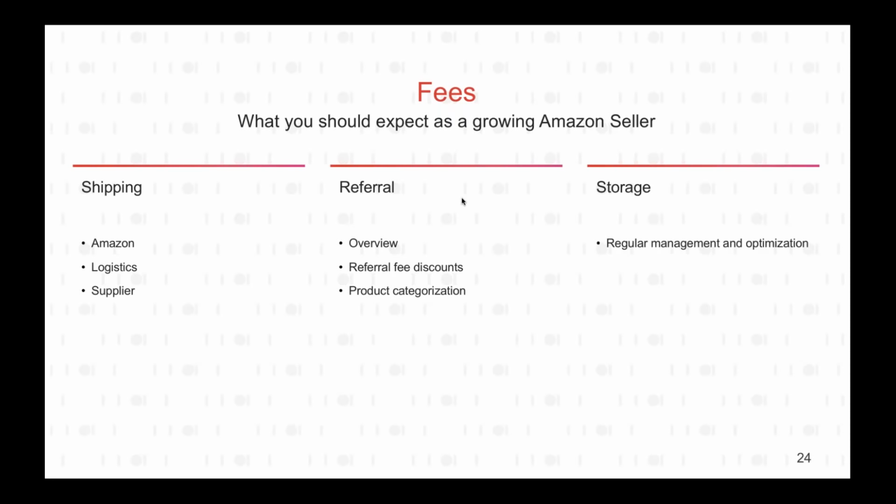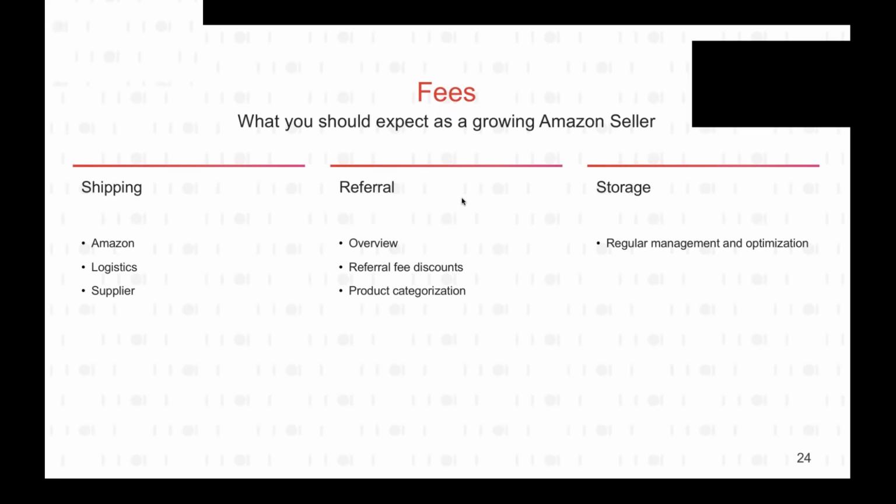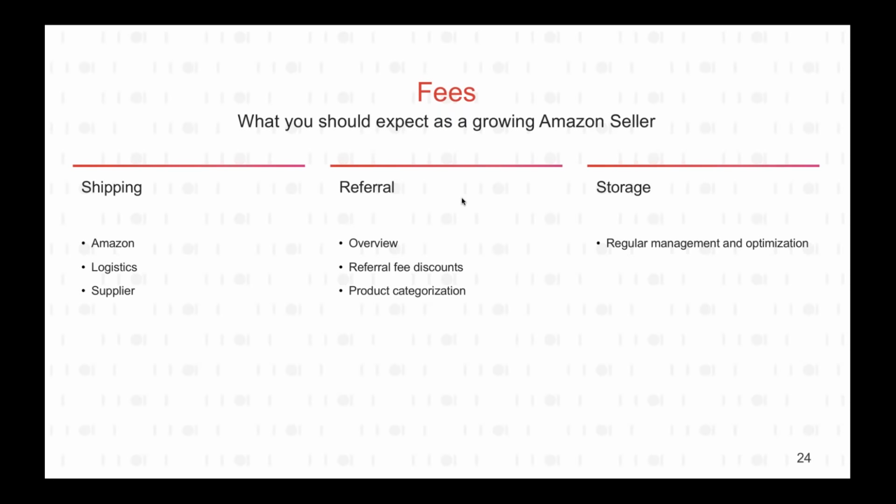And lastly is storage. If you're a regular attendee of our Feedvisor webinars, long-term storage fees are a big topic for us because it really starts to eat into that profit margin. But you really need to manage and optimize your inventory regularly, especially as your business hits that next level of scale. For example, if you have 350K in inventory sitting in an FBA fulfillment center, that's capital that can be working for you, and it can compromise your margins if it becomes stagnant. So the more that you're investing, the more that your business costs to run if it's not optimized properly.